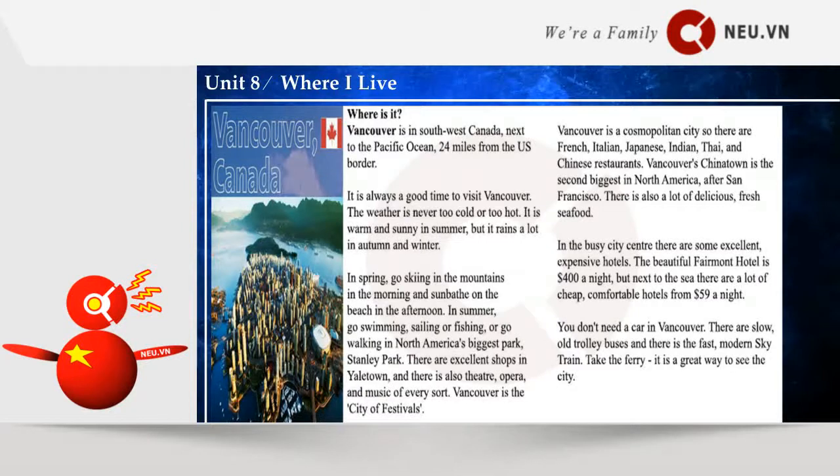Vancouver is in southwest Canada, next to the Pacific Ocean, 24 miles from the U.S. border. When to go? It is always a good time to visit Vancouver. The weather is never too cold or too hot. It is warm and sunny in summer, but it rains a lot in autumn and winter.